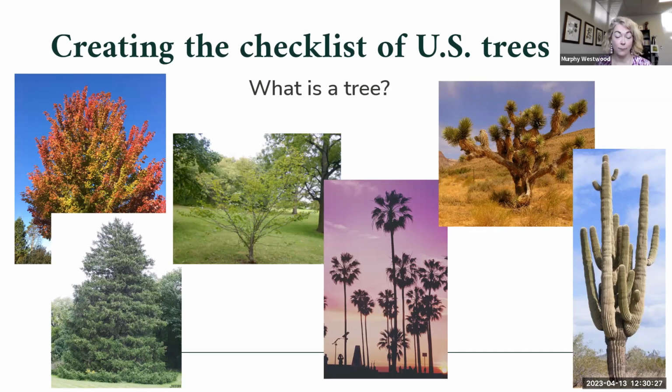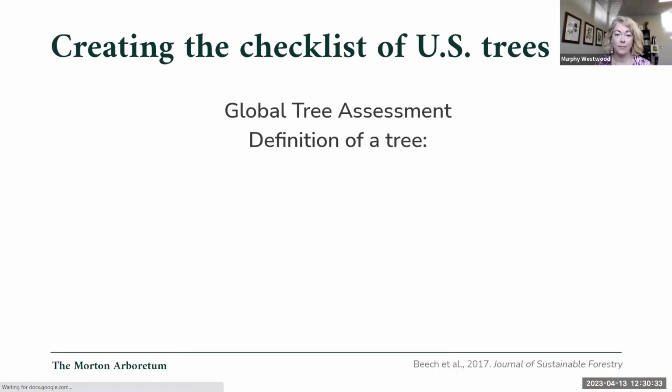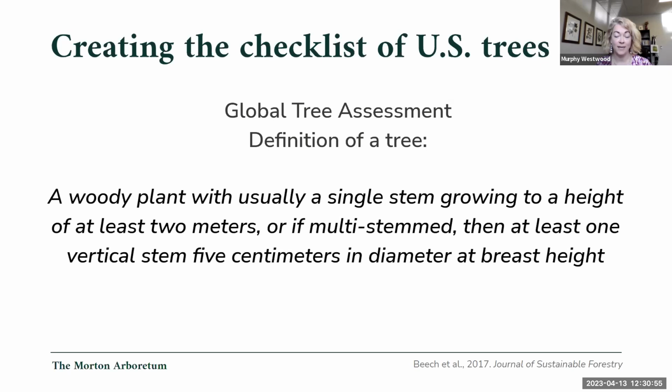So luckily we didn't have to invent this wheel. We were able to rely on the Global Tree Assessment, which, as you'll recall, had just kicked off at this global scale. They realized in trying to motivate and create this initiative that we needed a standardized definition of a tree that everybody was working off for this particular effort. And so their definition of a tree, this is the IUCN Global Tree Specialist Group, was to define a tree as a woody plant with usually a single stem growing to a height of at least 2 meters, or if multi-stemmed, then at least one vertical stem 5 centimeters in diameter at breast height.